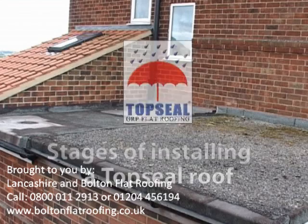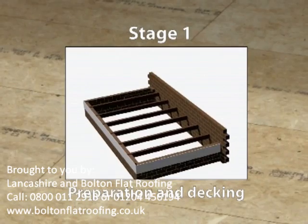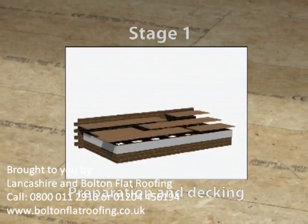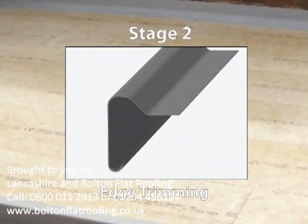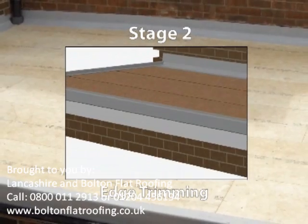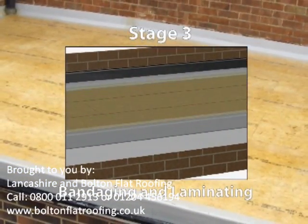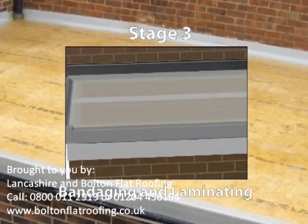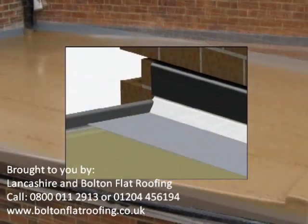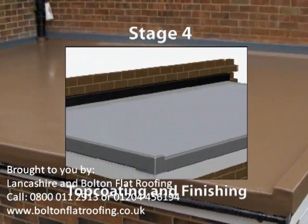The main components that are used to form a Topseal roof commence with the installation of OSB 3 18mm tongue and groove boards, securely fixed to the roof timbers. Pre-formed GRP trims are then installed to the perimeter of the roof. Any remaining joins on the roof are then bandaged and laminated into place using Topseal formulated resins. A heavyweight chopped strand mat is then consolidated with 2 coats of resin in order to form the laminate in situ. Finally, a pre-pigmented top coat is applied in order to provide a high-quality and durable finish.